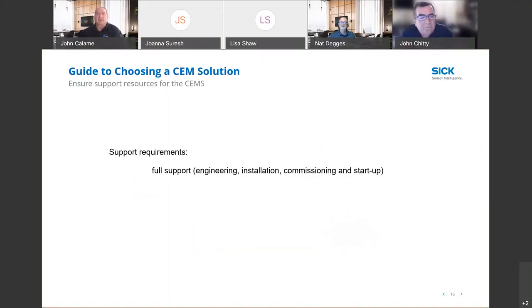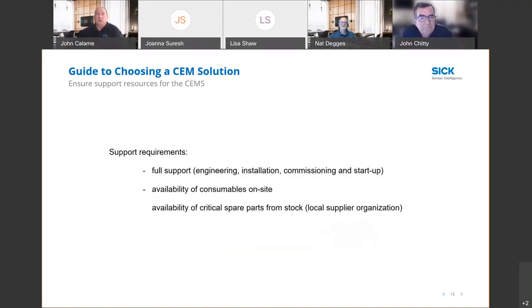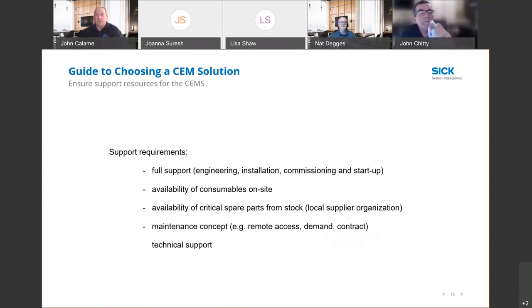I appreciate it. So when you're evaluating a vendor for a CEM system, as far as their capabilities, you definitely want to make sure that you go with somebody who has good engineering support. They have ability to install and commission and do training and startup on the job site or remotely. We find a lot of customers will want to have that training at a remote site because there are too many distractions for the people being trained if they're on site, but we can do that either way.